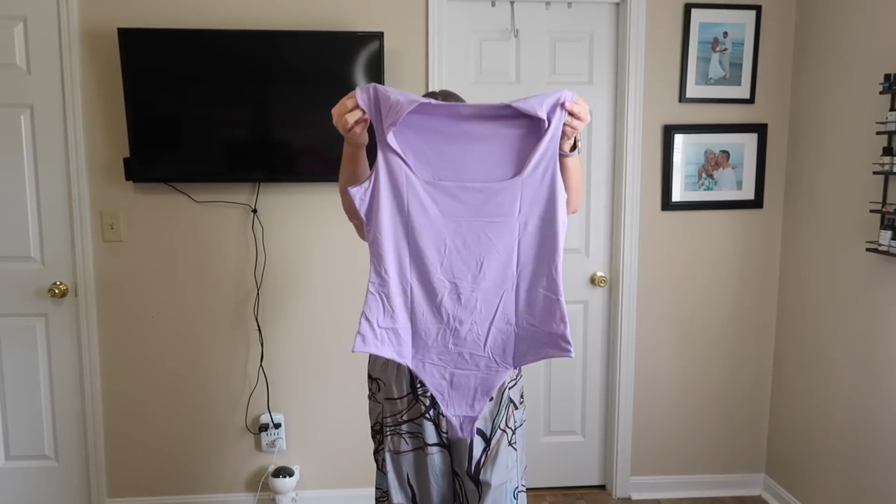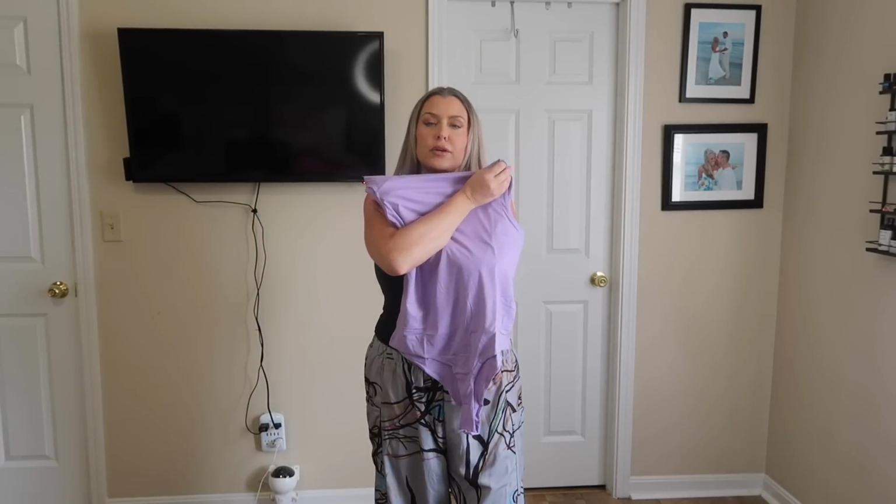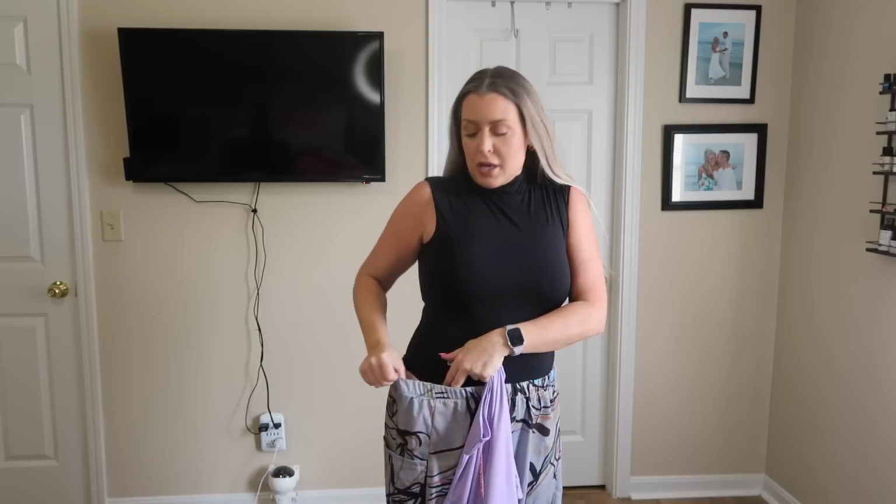So anyways, I have a lot of people ask me, Rhonda, how in the world are you wearing thong style bodysuits? This one that I have on is a thong style bodysuit. I've been in it for hours. It's super comfortable, let me tell you guys. So I'm gonna show you guys a little bit.